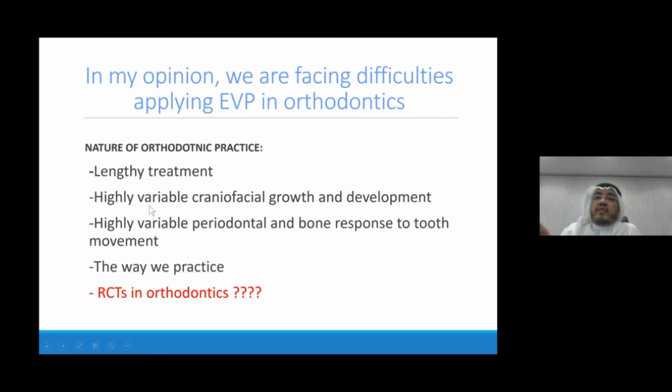The outcome of growth also is highly variable. We have different craniofacial growth and development, which varies from one person to another. For example, if you look at the studies of class 2 treatment, because of the sample size, their inclusion criteria were broad. They just included any growing class 2 with increased overjet. Although among these, some have favorable growth and some don't. According to Bjork, he classified patients into forward growers and backward growers, and definitely the results will be different.